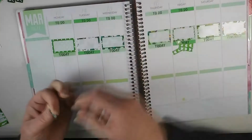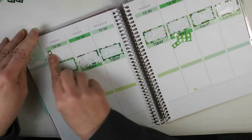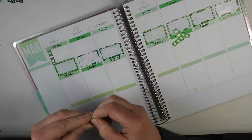Since there's quite a variety of greens in this kit, I didn't have too much trouble getting something I thought would go. And I'll just randomly place them. That one I cut out really badly.